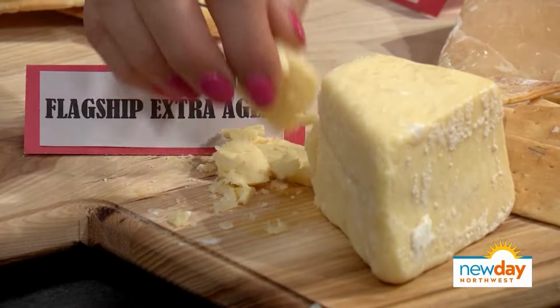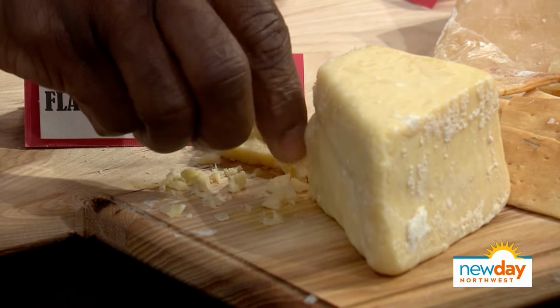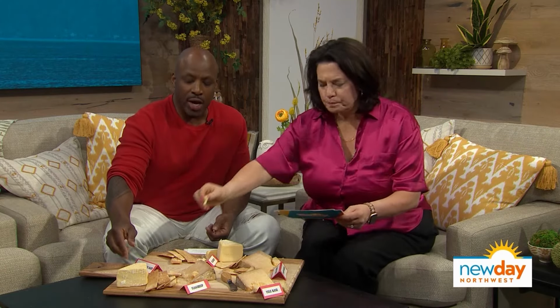All right, so Flagship Extra Age. So this is when you were, I think, knocking the mold off. Yep, this is when you knock the mold off them. This one, I believe, is 4 years old. Yep, and you can give it a little flavor. Oh, that melts right in your mouth. It does. It's really good. Oh, okay. Put my cheese back. Yeah, put your cheese back. Put my cheese back.